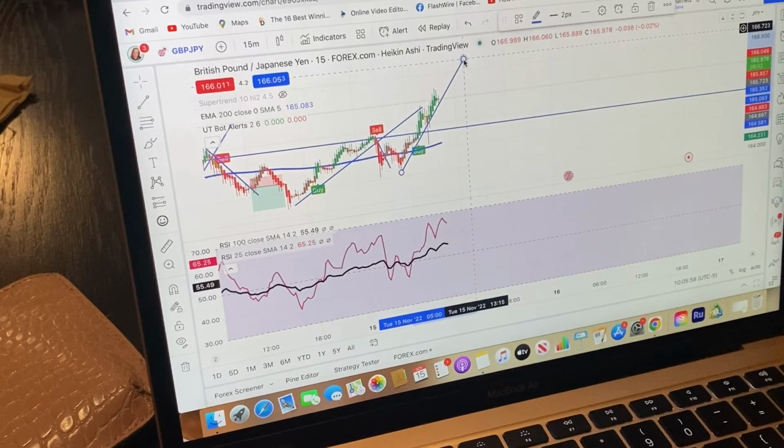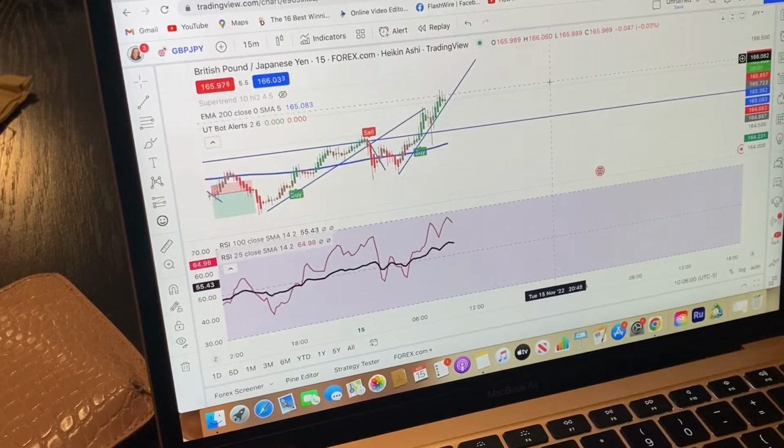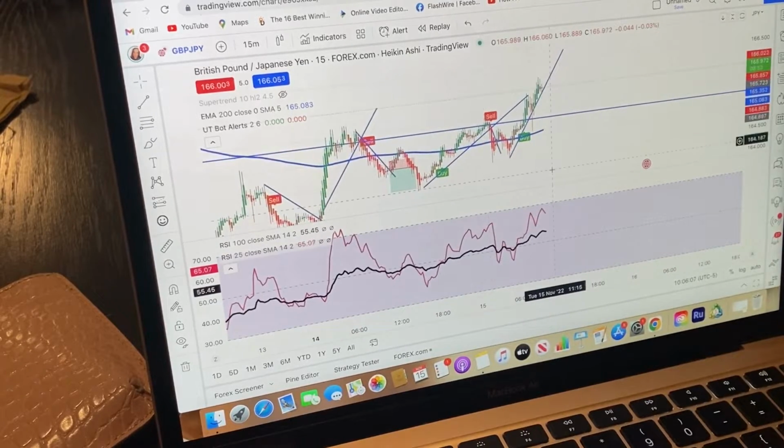But this is GJ, pound yen. I'm just putting in some trend lines there. I'm not perfect. This is about my fourth week trading Forex. And my dad has kind of been helping me because he's been doing it for a lot of years. He's not in it right now anymore, but he wanted me to get into it.